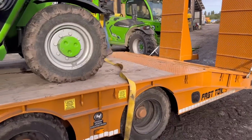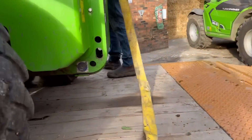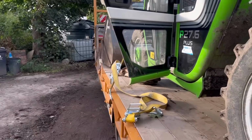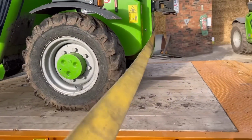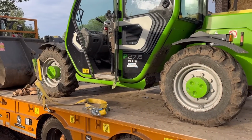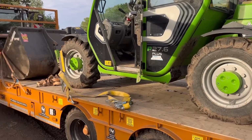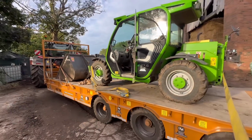Yeah, go on. Morgan's strapping up now, ready to take this back. He's going to do some mucking out at home this weekend. Keep him busy while it's wet to do any field work.